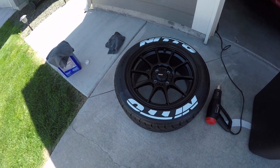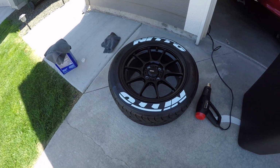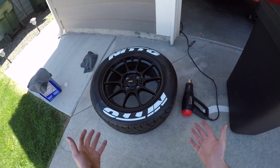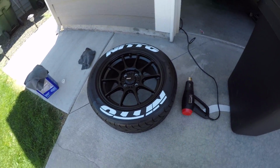All right, guys, I'm so pumped on this. This looks badass. I'm not gonna lie, I like it. I think it looks good. Do I think it looks good enough to have it permanently? I don't know. We'll have to see it on the car, but at least one tire is done. I have 3 more to go.